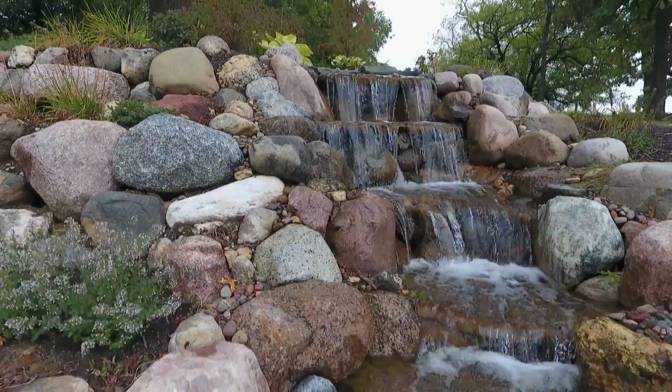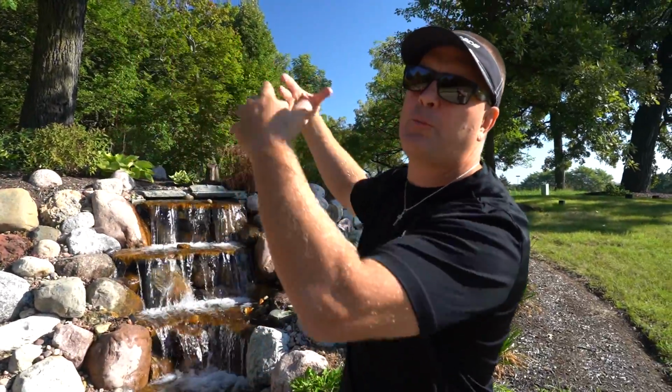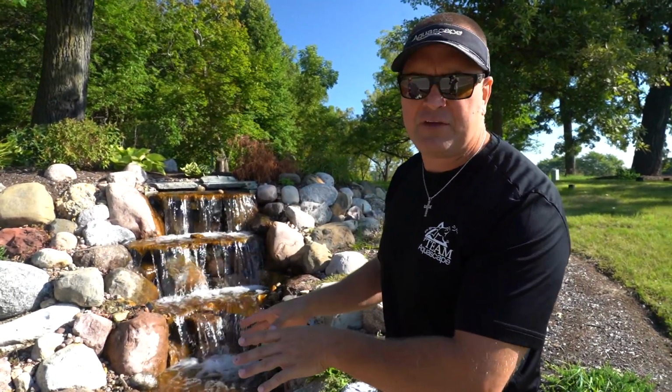Yeah, we knew that they'd have no water all the way around here, so we put in a large reservoir so it fills up when it rains and it just runs. So we put this in four or five months ago. They haven't even topped this off once.